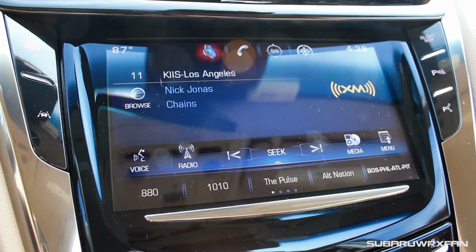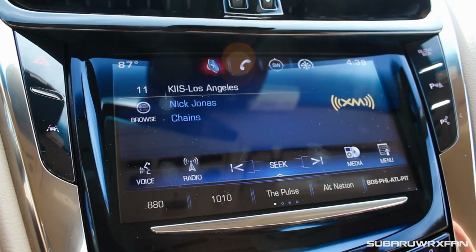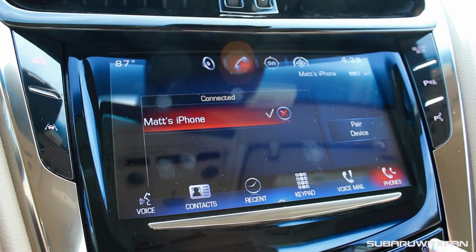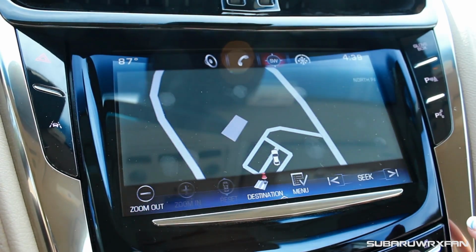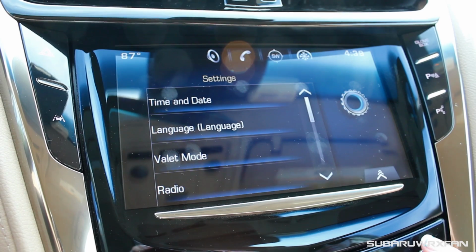It's very futuristic and very cool. I know some people don't like this whole CUE, which is the Cadillac User Experience thing. I don't have a problem with it though. I mean, it starts with the basic GM MyLink, Chevy MyLink, and all those. They all are the same family of systems here. They're very straightforward with the different things for audio, phone, all that kind of stuff. Very straightforward, easy to use. I don't have a problem with that at all. It has really high resolution graphics, and I really like all that.